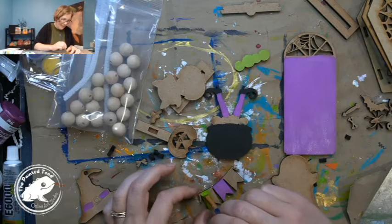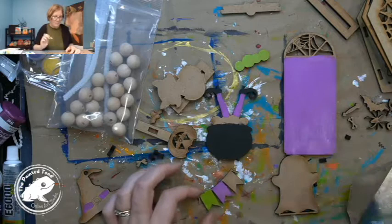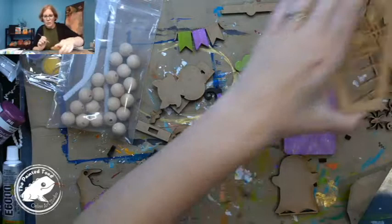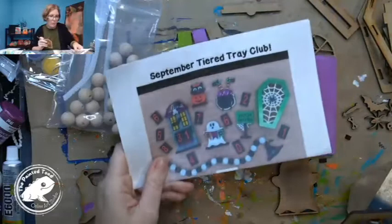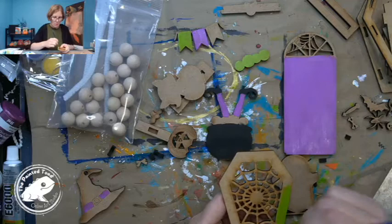Here we go. Doing some green on these. I think this will be super cute with the fun bright colors. And what else here? I'm thinking I could do green for the coffin, which I think would be kind of cute. She did a bit of an ombre effect with a darker green, but I'm gonna do the brighter green, I think. I think I'll like that a little bit better. So I'm just gonna paint this on here.